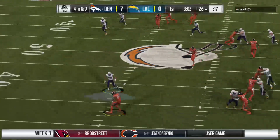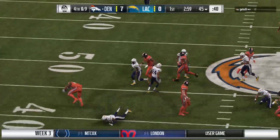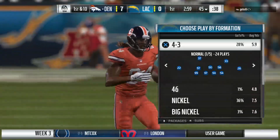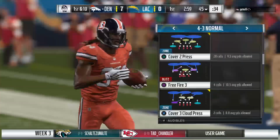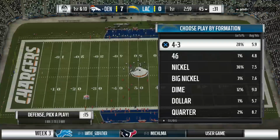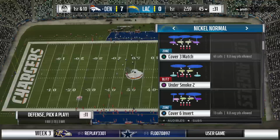This is fielded at the 27. A very good return that time. 18 yards. And this offense will take over right at the midfield stripe with a 1st and 10. Here's the Denver offense now as they get set to take over here. They'll be looking to duplicate that first drive, the one that got them that 7-0 lead.